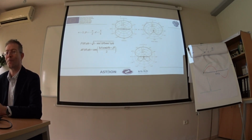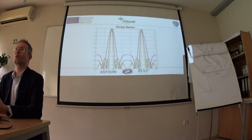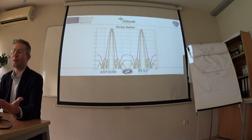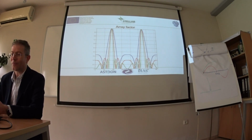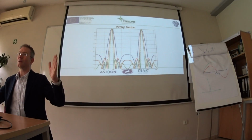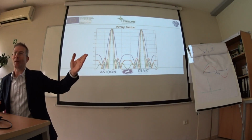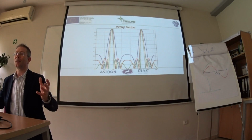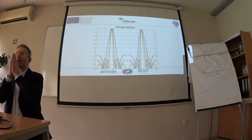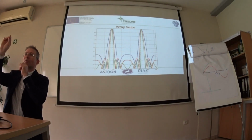And here is how a typical array factor of multiple radiators looks like. With blue is, let's say, 5, with green, red is 10, and green 15. The more elements, the narrower the pattern. And that's how the large array of LOFAR works. It has multiple elements, and that's why it has a very narrow pencil beam, main beam. And you can watch part of the sun.